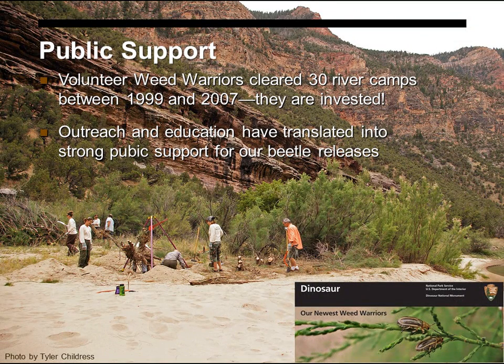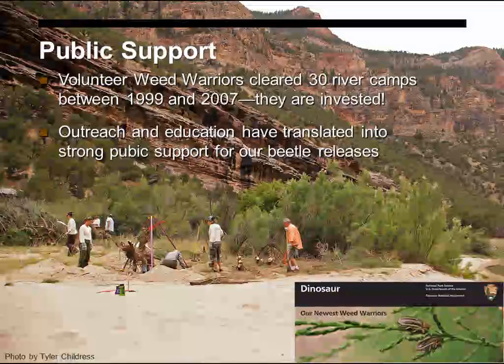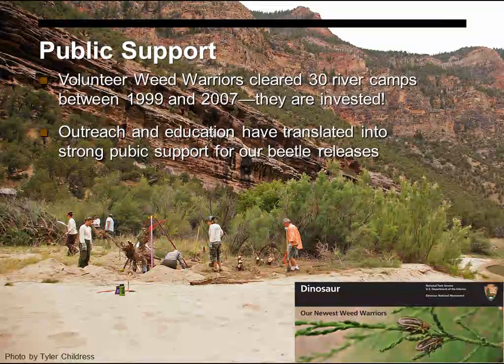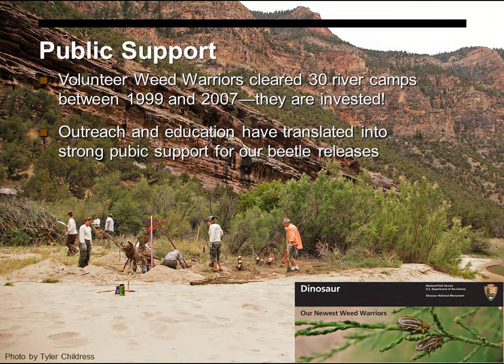And part of our preparation for getting the beetle was to start thinking in terms of what's going to happen when we start seeing a lot of dead Tamarisk. One of the things we wanted to do was avoid having a lot of dead Tamarisk right in our campsites, many of which have been invaded by Tamarisk. So we got the boaters involved as a component of the Weed Warrior program. It's also got them invested, as well as giving us an opportunity to do a lot of outreach to the public. There's a brochure put into every recruitment package that goes out to the private boaters, and it's distributed to the commercial owners. There are some of those out here on the table.